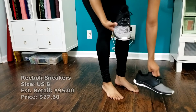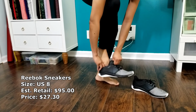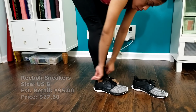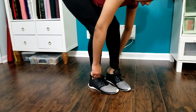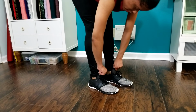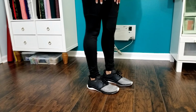All right, so the last ones I have are these black and white shoes, and I got these for the more colorful outfits that I'll wear, so I can have something a little more basic. These are in a size 8, and I left them in a size 8 because I wanted to have a little more room to put the inserts in them.